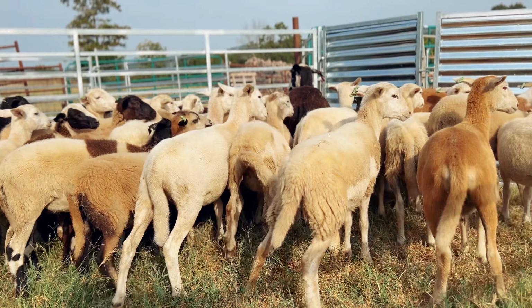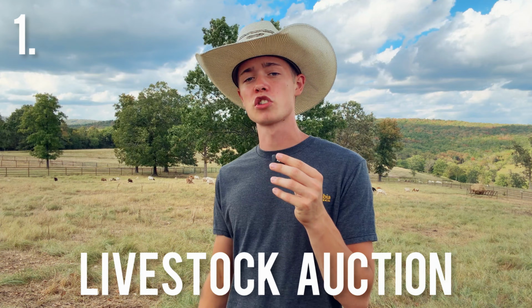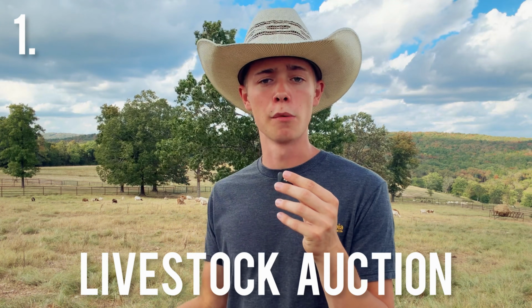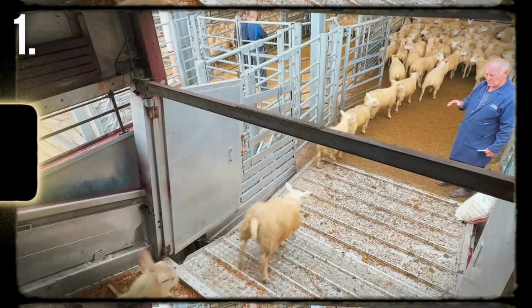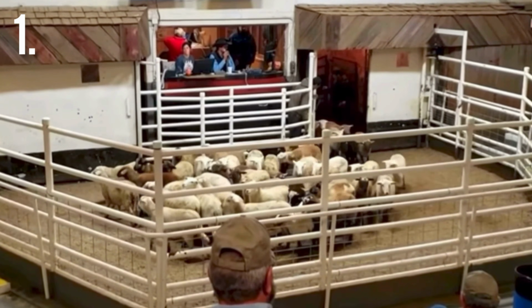We just weaned our lambs this past month, and now it's time to sell them. And the easiest way to do that by far is at a livestock auction, or what we like to call a sale barn. All you have to do is drop your sheep off the day of the sale, and the auction does the rest. They will auction off your livestock for you, and you don't have to really worry about anything. This sounds great, but ease is probably the only benefit that you can get from selling your sheep at an auction. The drawbacks to it are many.